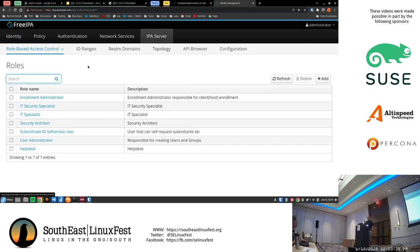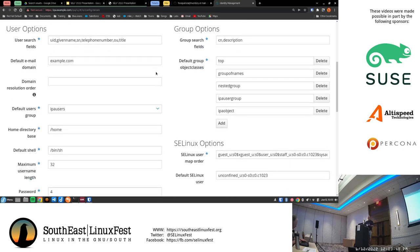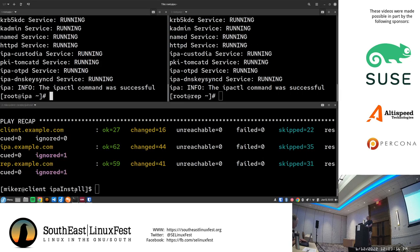Made no changes here, but you can add roles. You can also configure things if you want to change the default configuration for users, or new users, actually. You can go ahead and make these changes. If you decide to do this, go ahead and do it before you create the users, so that the users you create will have your new rules. Let's take a look at some of these roles.